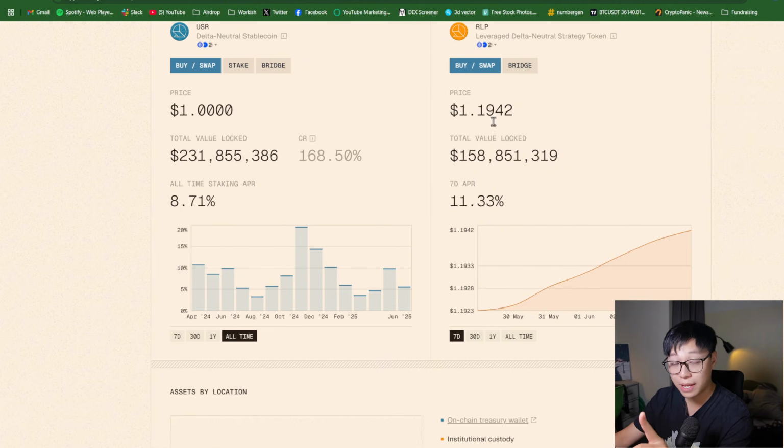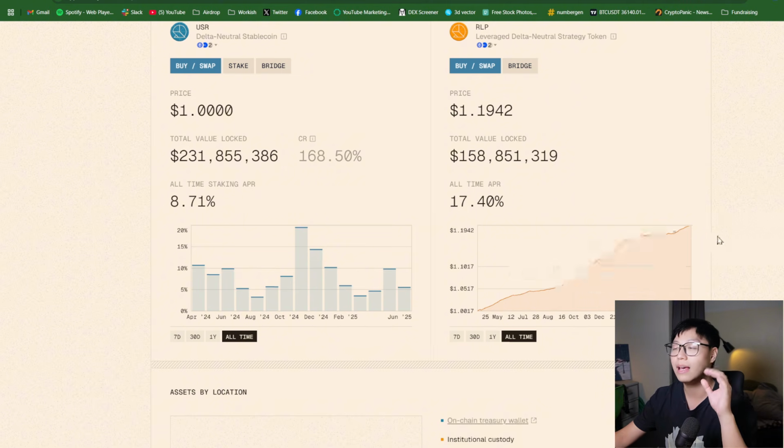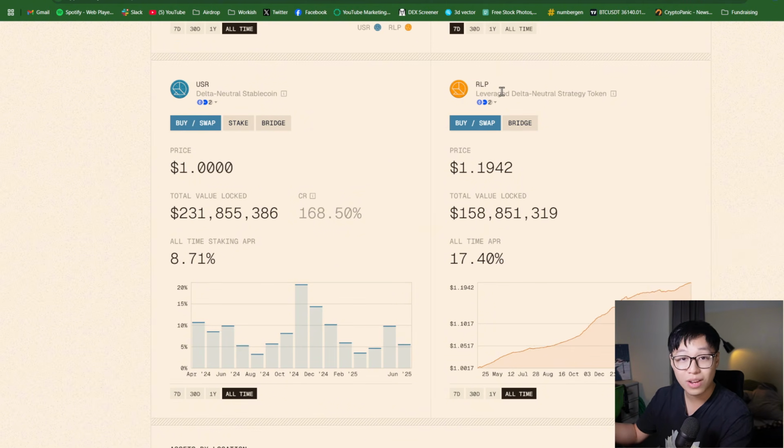However, for RLP, look at that. If you click on all time, you can actually lose money if you hold RLP. Let's say in the month of July in 2024, it was 1.037 for one RLP, but it went down a little bit to 1.036. In the month of February, it went up to about 1.16 and went down to about 1.15. So as you can see, if you hold RLP, the risks are on you.